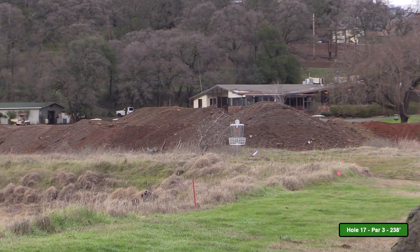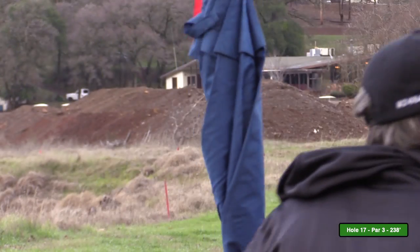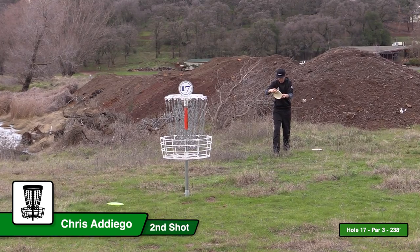Justice. That'd be a pretty funny stamp, just putting a metal detector on your disc. That is a really good idea, by the way. Pretty funny.